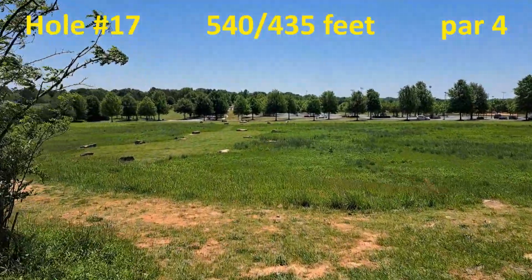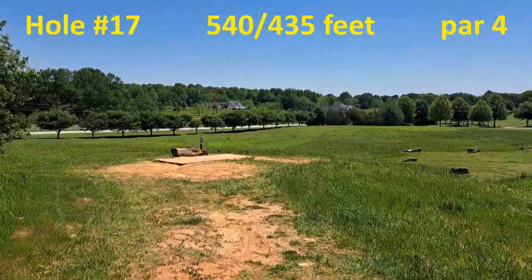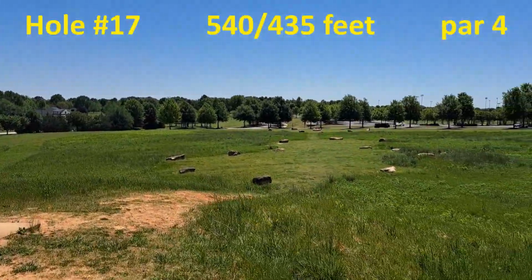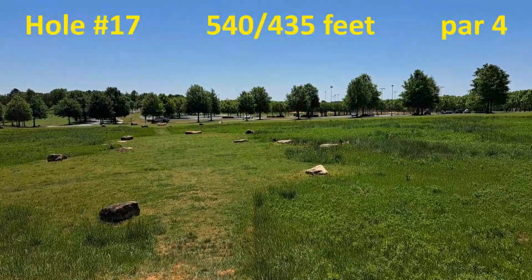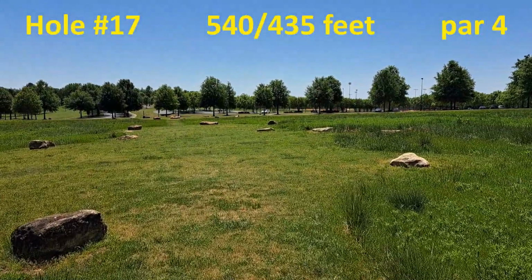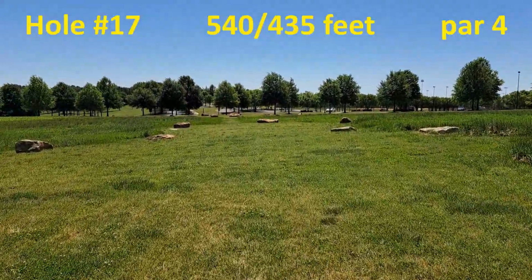Now we get to this park's signature hole, the 17th hole. It is a double island hole, both an island green and an island fairway. The islands are the mowed grass areas that you see up here. We're coming down to the island fairway right now. The taller grass areas outside of that are out of bounds, and if your disc lands there, you have to throw from a drop zone.